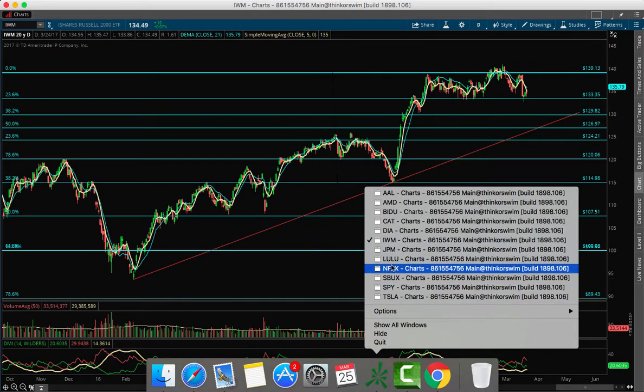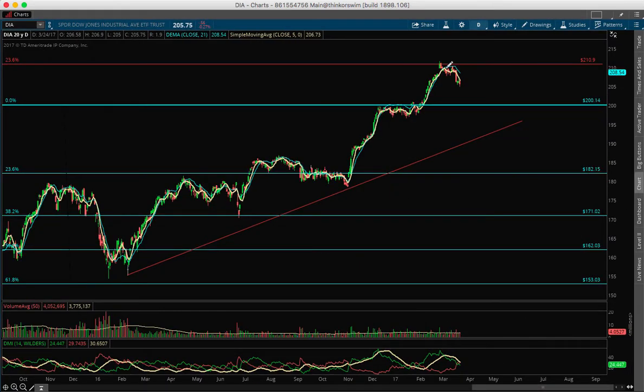And now let's see the Dow Jones. The Dow Jones ETF is DIA. You can see here it failed at 210. It's trading below the 5 simple moving average. There is a lot of support at 200.